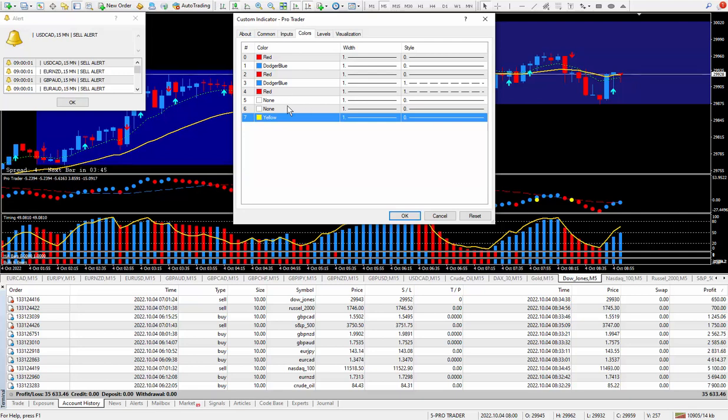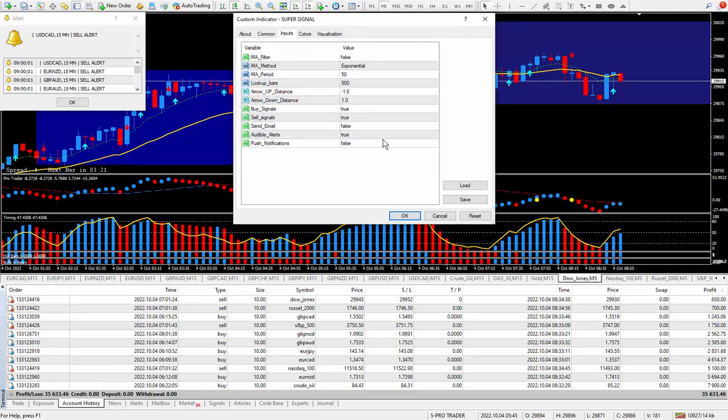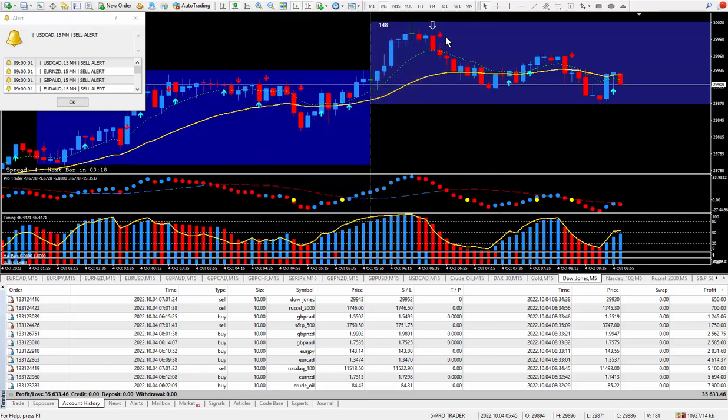I removed the upper and the lower bands on the Bollinger Bands. I removed it or made it no color, so it makes it more clear whether I should be buying and or selling. And then of course I added the super signal indicator, which is a must-have. Those two are making my trading much easier.